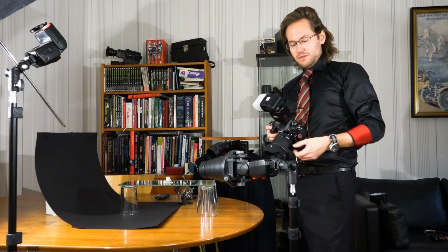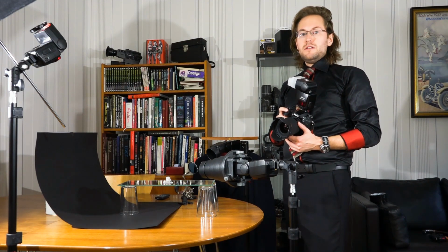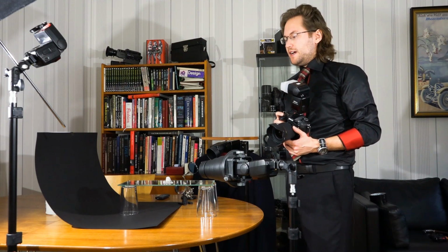So the strongest one in this scene will be the red flash, but that's also because that's the one that will be the widest and most diffused because of the setup that I'm having right now. I want it to be very soft and very spread out. So that's the reason for that position.